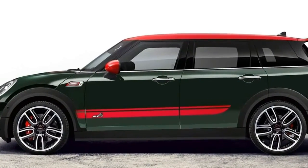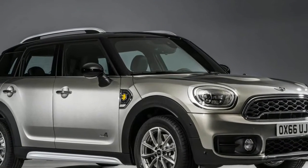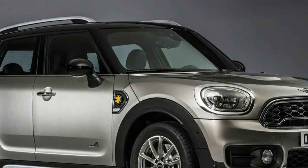The powerful John Cooper Works gets 23/31/26 miles per gallon. The convertible S gets the same, but with automatic is rated higher. All Mini Coopers require premium gasoline.